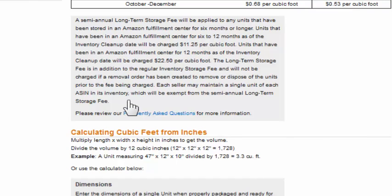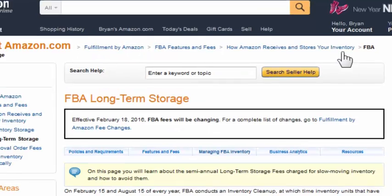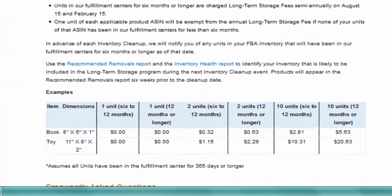Okay, so what they're saying is you can have one, and you don't need to worry about paying these long-term storage fees on that one book. Because like I said in the beginning, Amazon wants to encourage you to have at least one of every item for sale on Amazon. And because they don't really answer our question about books, I clicked on this frequently asked questions link right here, and that gives me some more information. I scroll and it kind of tells me what we just went over.